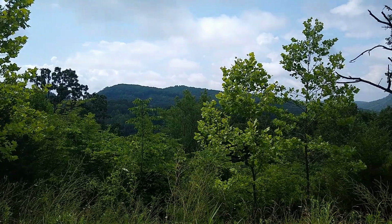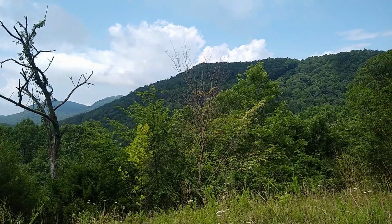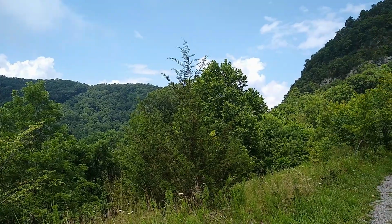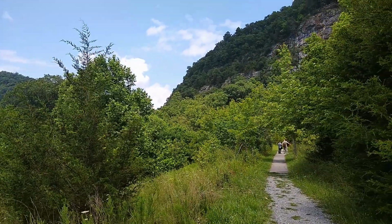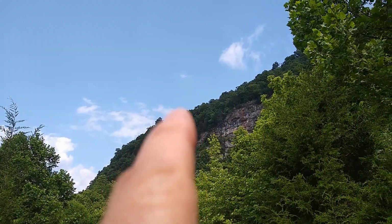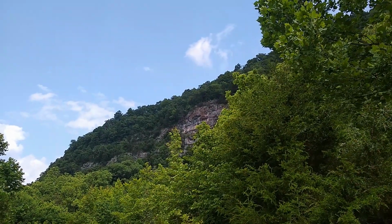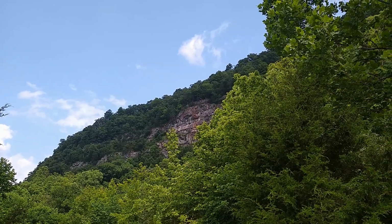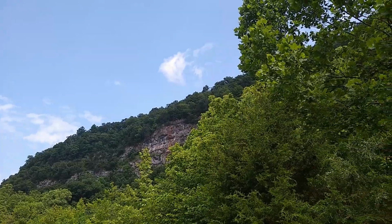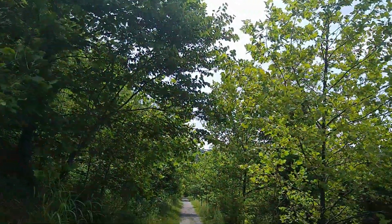Let's do another roll around, have a look. Fort Farragut was right up there during the Civil War. There's the pinnacle up in here, I think, there and here. Maybe the pinnacle's more here. Fort Lyon is up there. Used to have a big cannon up there.